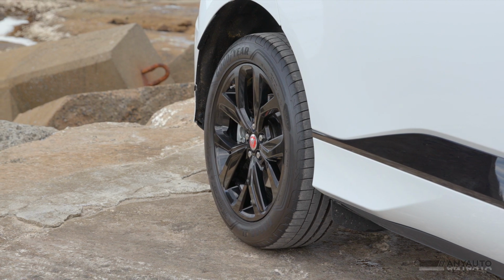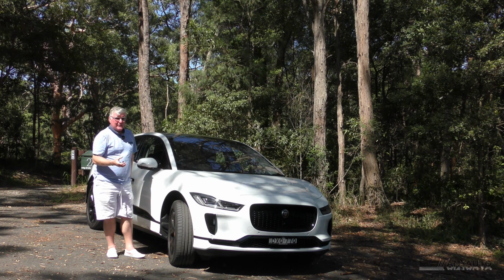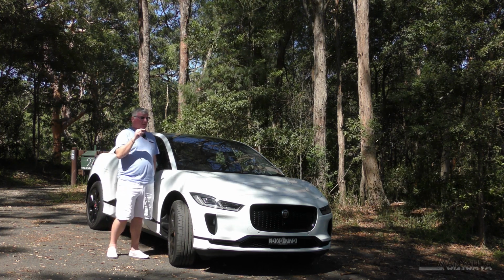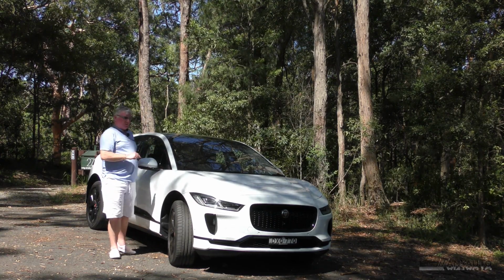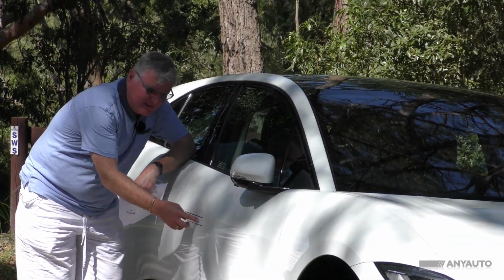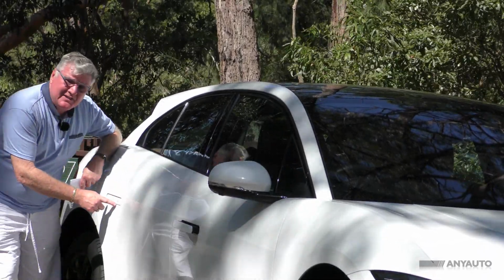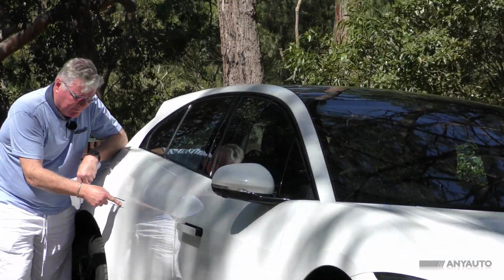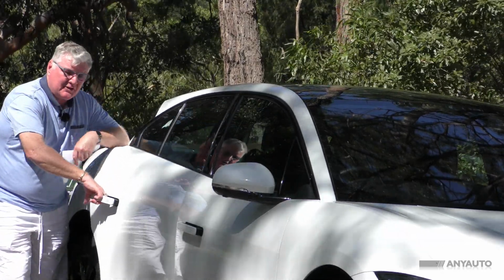These wheels are 20-inch. Like all Jaguars, this is kind of geared towards a sportier ride. So it's not luxurious as such, but it does handle quite well. Though you do notice 600 kilos worth of batteries underneath in some corners. Because the key is in my pocket, all I have to do is press this button and the handle pops out. But you'll notice that this handle didn't pop out, and that's because it's programmed to only open the driver's door. But you can open it from the key or from pressing any other handle. And you just open the door to get in.